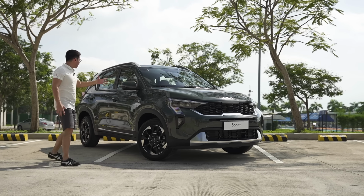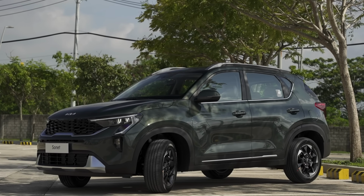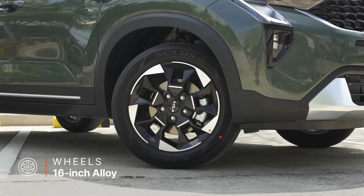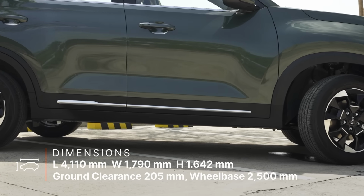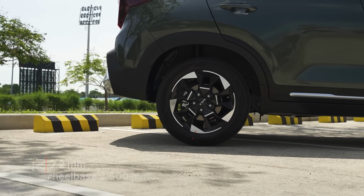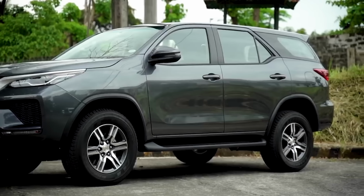You move down the side and you've got a chrome garnish found underneath the window sills. 16-inch alloy wheels can be found not just on the top-of-the-line SX, but across the entire line. What I can also say is that this car sits on 205 millimeters of ground clearance, which is even more than that of a Fortuner, which sits on just 193 millimeters of ground clearance.